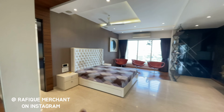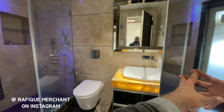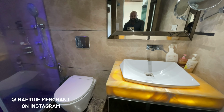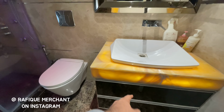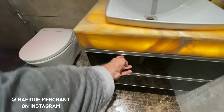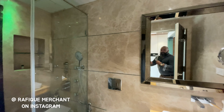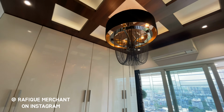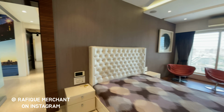Now where's the bathroom, you'd be wondering. Here it is. So it doesn't look like there's a bathroom in there, but here it is. Yes, brilliant. By Toto as well. That's your storage as well. The drawers down there and the shower cubicle and the duct area and the marble. Everywhere it's marble here. Be enamored by the beauty of it and the luxury of it.